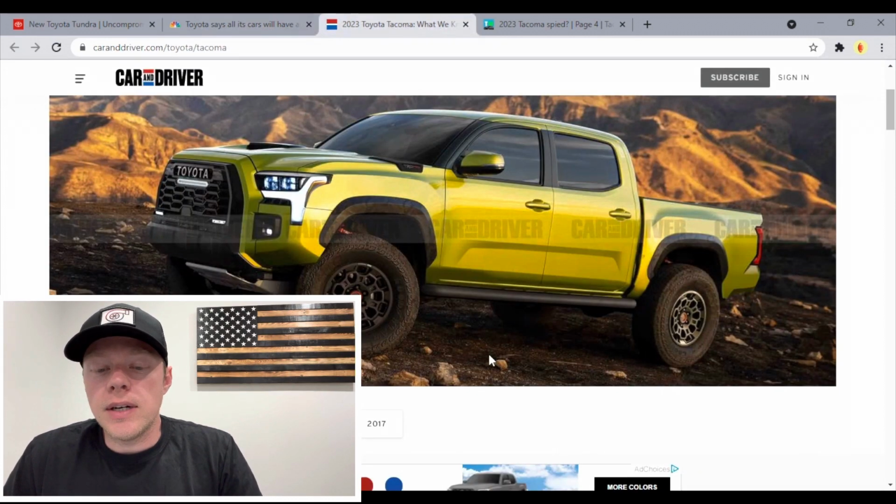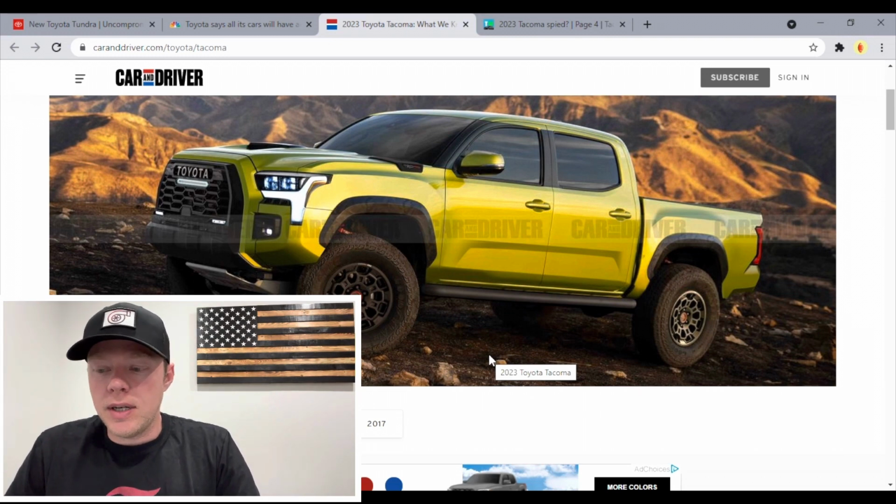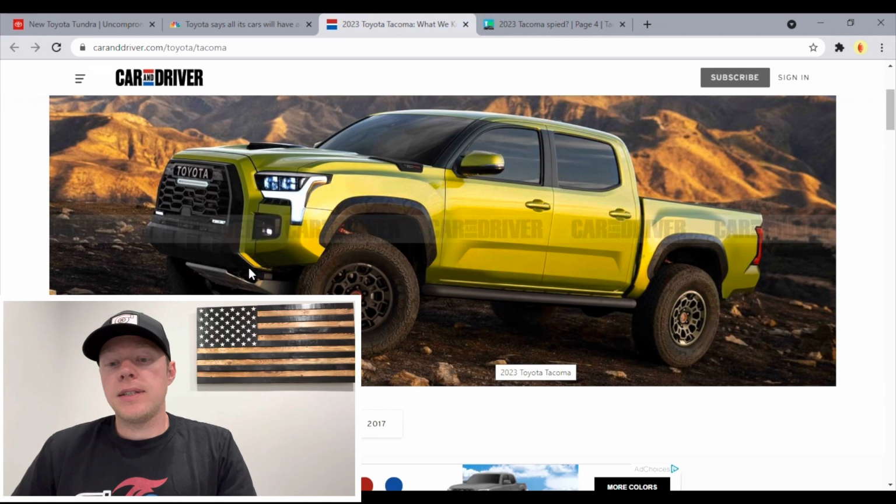So let's talk about some of the renderings that I've seen floating around. This one's from Car and Driver. To me, this looks like a baby Tundra, and I think it looks fantastic, actually. You can see that they've plucked out the headlight here from the Tundra. They've taken the hood vent here from the Tundra, which I think is actually pretty badass. And they've redesigned the grille here. Kind of blends in more to the front bumper like the Tundra. So I think this design looks fantastic.